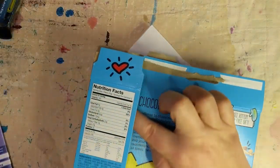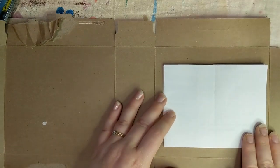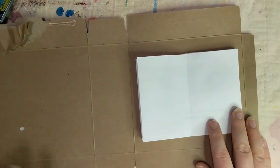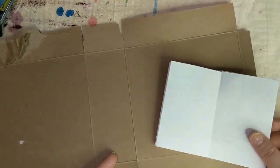So I'm going to take this box and I'm going to unglue it right here just by slipping my finger up through there so that I have something to work with. Now, I'm looking at this book. That's the perfect size right there. So one of these panels is going to work for the cover of my book. So I'm going to take this off and cut out the cover.